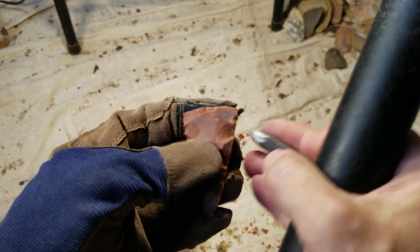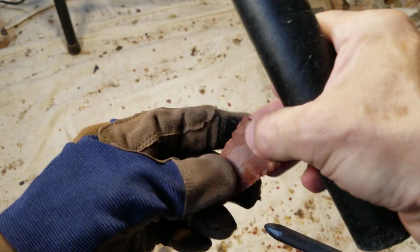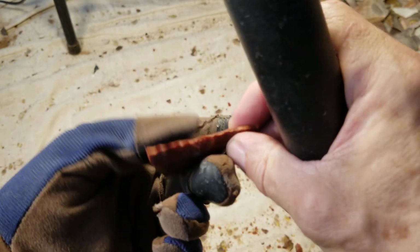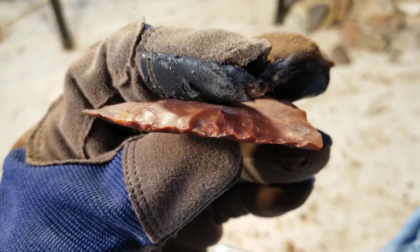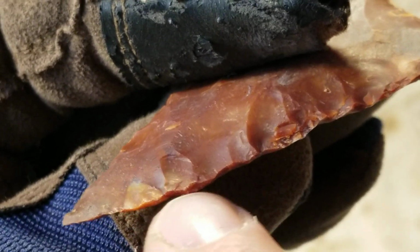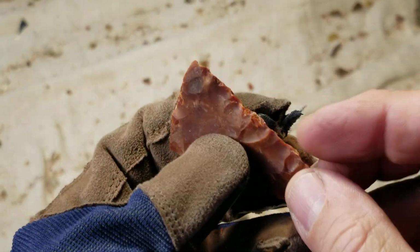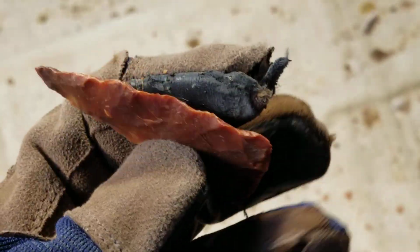It's going to be a bit challenging because it feels steppy already and crunchy on the edges. So it's going to be a challenge to get it clean. See that right there? All along the edge, it's crunchy, which means it develops these little crushed areas. Some rock will do that more easily than others.